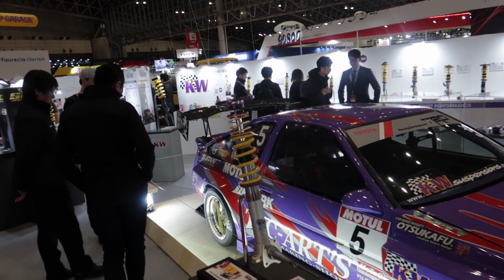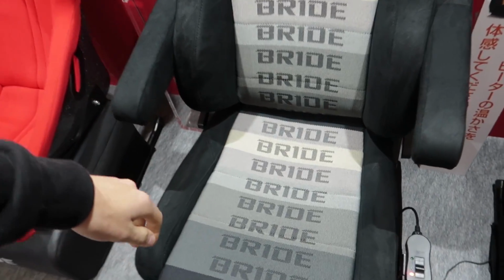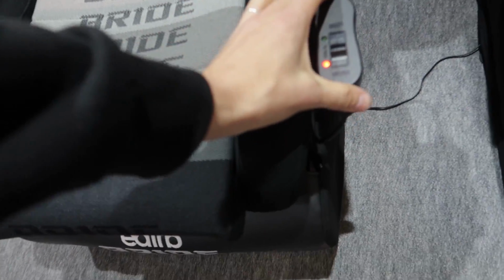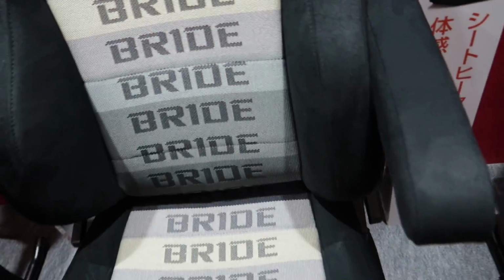Very, very cool. So we're just hanging out in the Blitz booth for a little bit, and I was drawn to these. And I was like, what's this thing on the side? And then I realized these are all heated seats. Full reclinable heated seat.